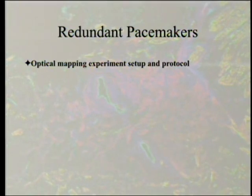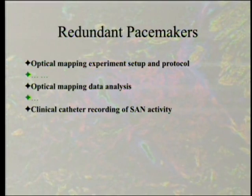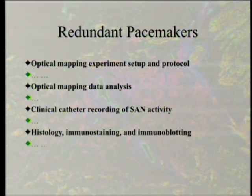Optical mapping experiment set up in protocol, and there's the mapping data analysis, and they tell you all about how they did it, and I'm just giving you some of the methods that they used.